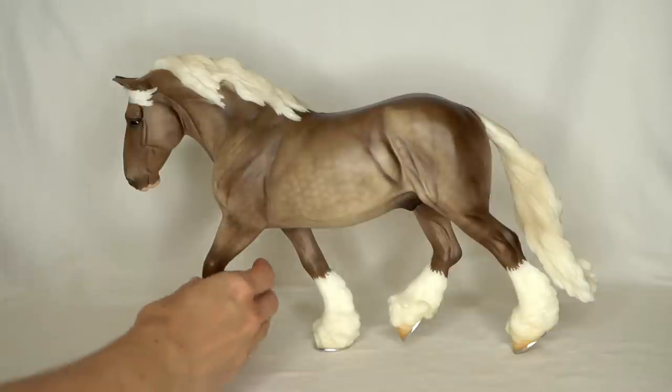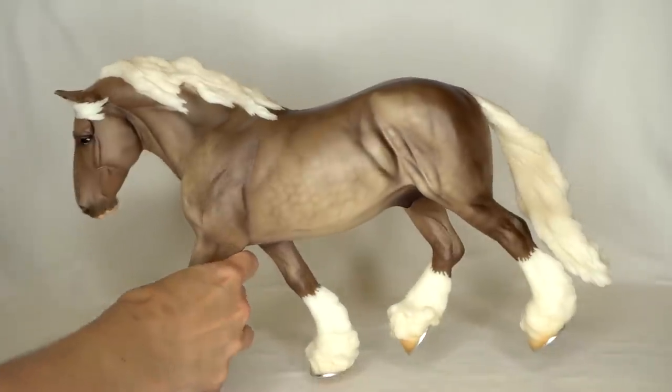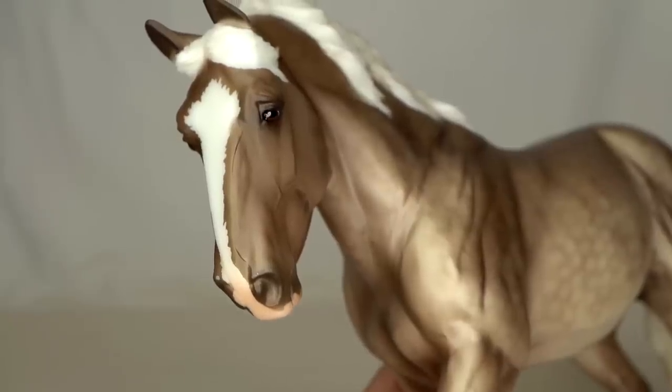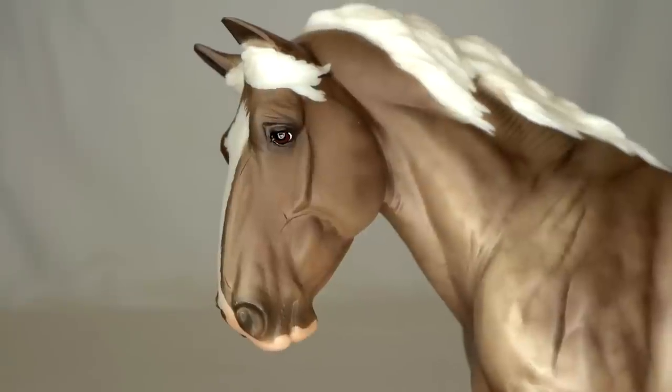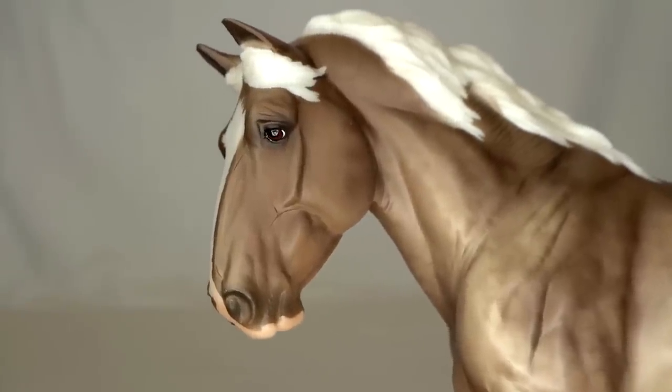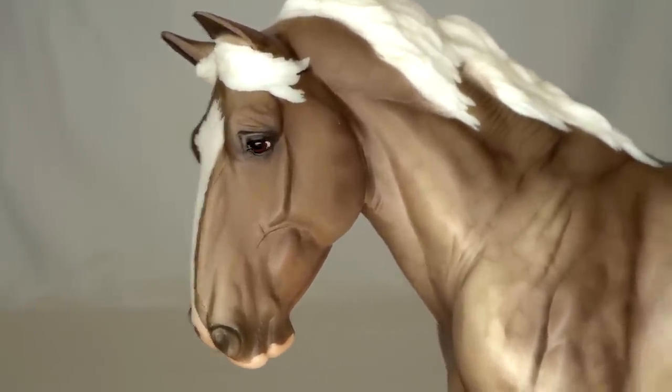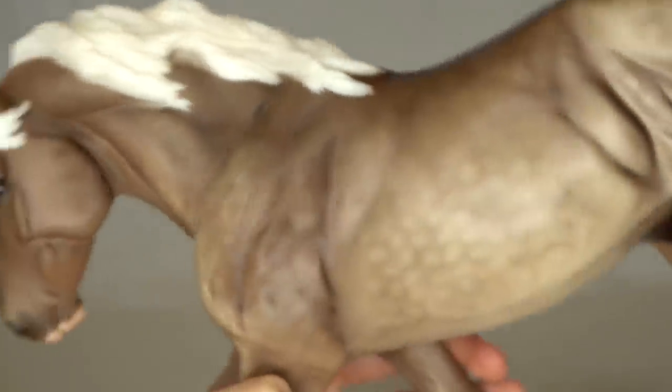I ended up getting him at the Clarion for at cost. So it was like, I can't really pass up such an opportunity. He has a very sweet face with some nice pinking on his nose. Again, really pretty eyes. Breyer did really a nice job on the eyes this year on all the models. They look beautiful. His masking's a little funky in places on his mane, but it's not too bad.